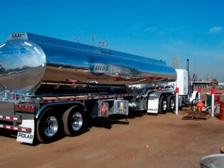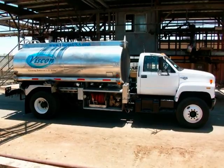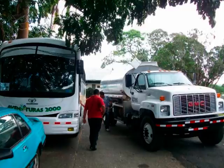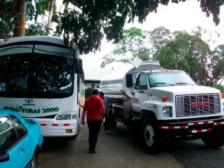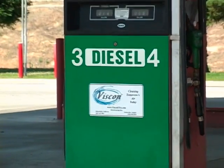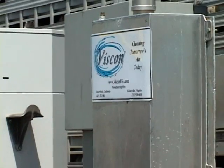Other sites may require steel tanks with electrical metering devices where Viscon can be blended into a variety of fuel systems. They can also be mounted directly to wet hose fuel trucks that service on-site equipment. They can be installed directly to such equipment as generators, fueling depots for buses, and stationary fuel pumps.